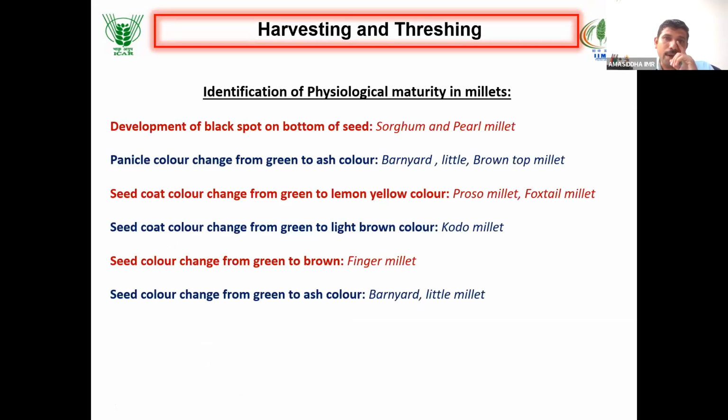Then how do we identify physiological maturity in different millets? Development of a black spot on the bottom of the seed, present in sorghum and pearl millet, indicates the physiological maturity stage. At that time, we can go for harvesting that crop. In barnyard millet, little millet, and brown top millet, the panicle color changes from green to ash color. It is the whole panicle color, I am telling.